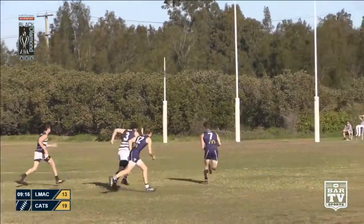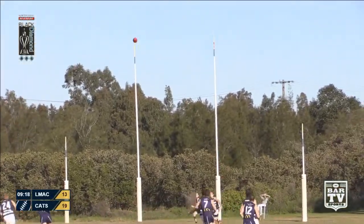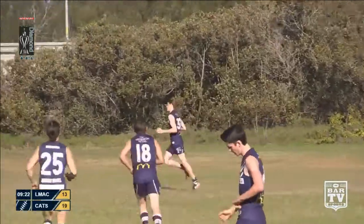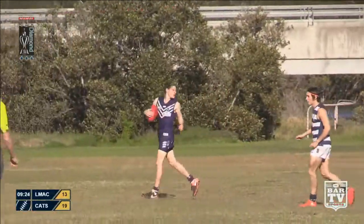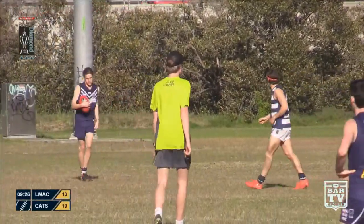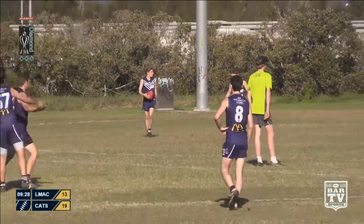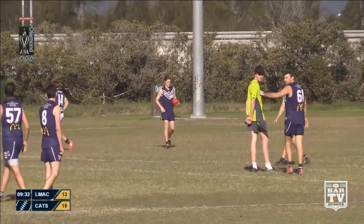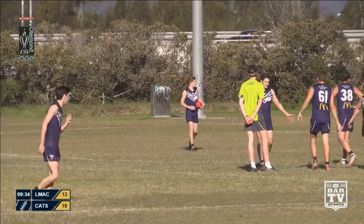Nick Bunny goes for the mark. It's gone over the top. Good mark to Ollie Bunny coming out from the goal, and he'll line up for a shot at goal. First game back from a broken shoulder. So he's got a good shot.